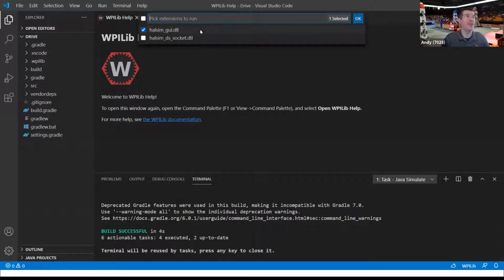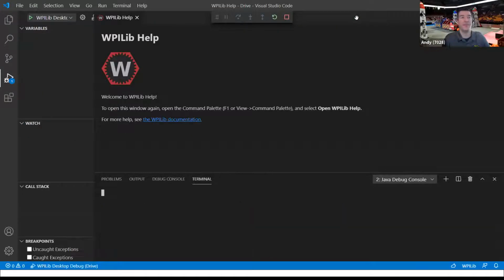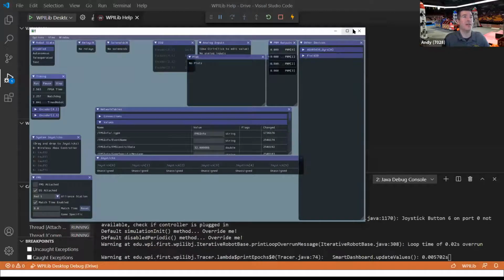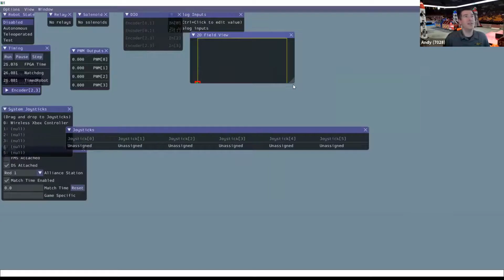All right, so then we'll run the GUI. All right, so we've got the simulator again. This time we're going to use one of the other windows that we have in here. It's the 2D field view. I'm going to bring that up, and I'm going to just close a bunch of these. So I can make this one bigger and see if I can zoom this a little again. All right.